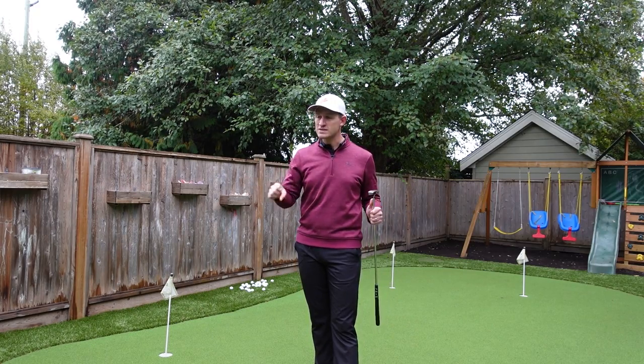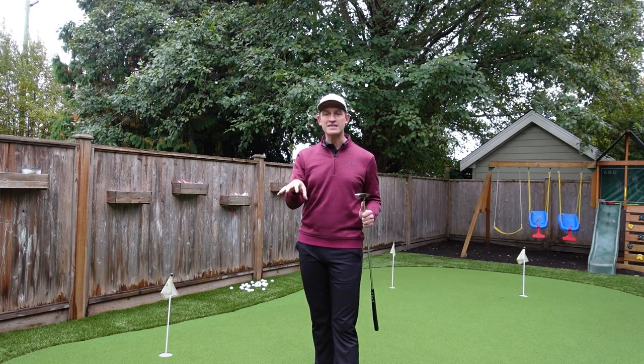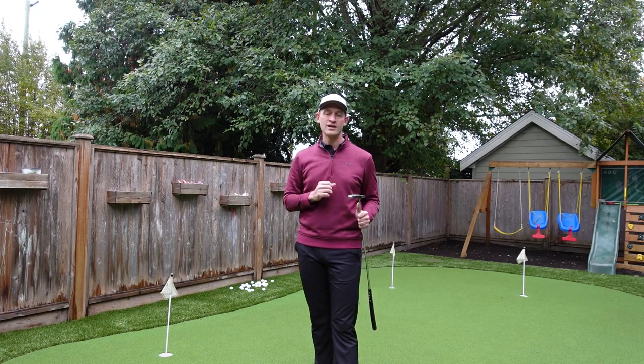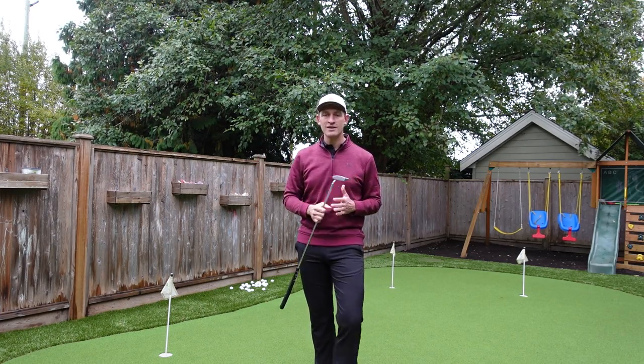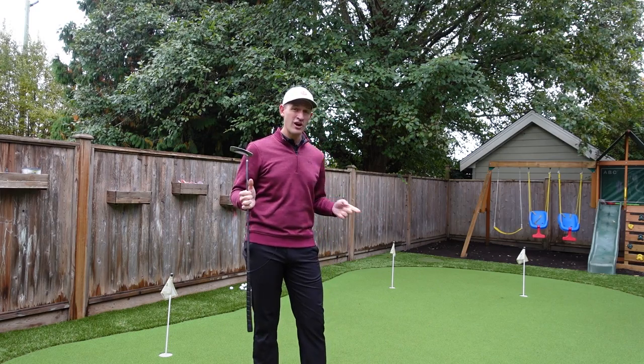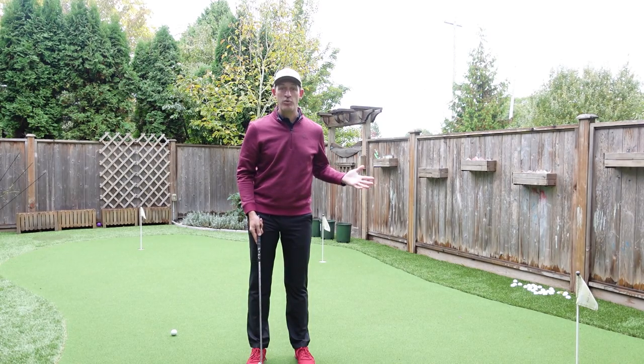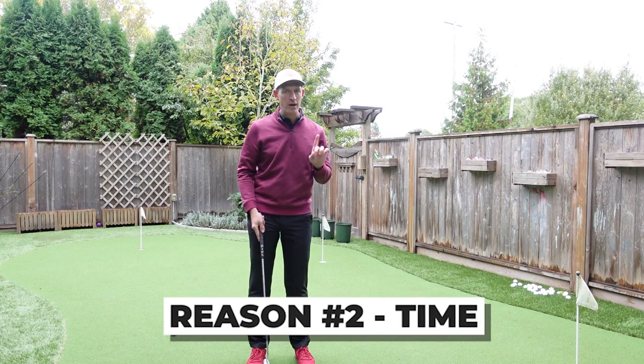Well, when you make an investment in a putting green like this, you're investing in a product that's gonna last you somewhere between 15 to 20 years. So you make that one-time investment, and again, in the long term, you're actually gonna save money as opposed to spending it.